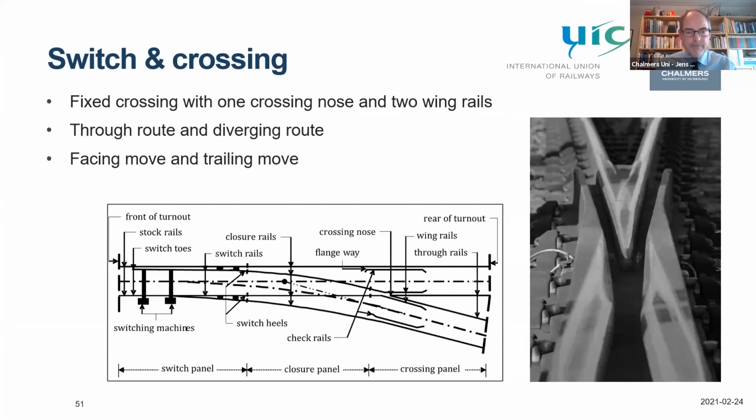Next, please. Traffic in the direction from the switch to the crossing is called facing move, whereas the opposite direction is the trailing move. As you can see in the photo on the right side, in a fixed crossing, the rails split into a crossing nose and two wing rails with gaps in between. Impact loads generated in the crossings may lead to severe material damage, but today we will be focusing on the radiation of impact noise.